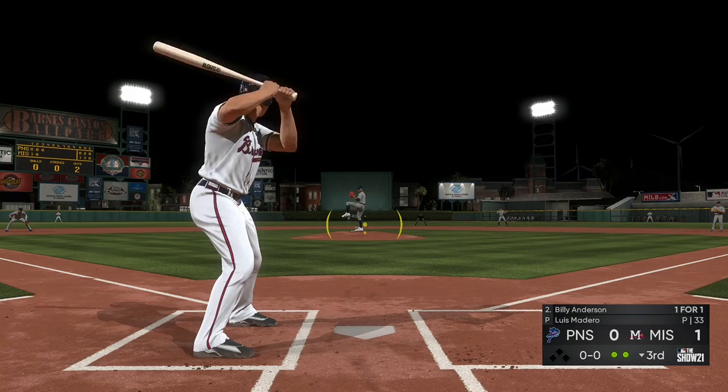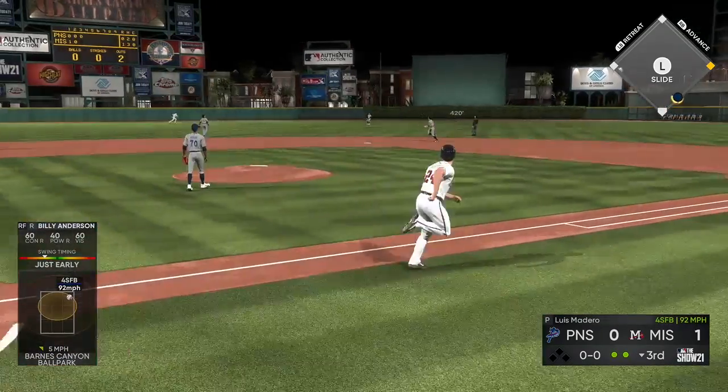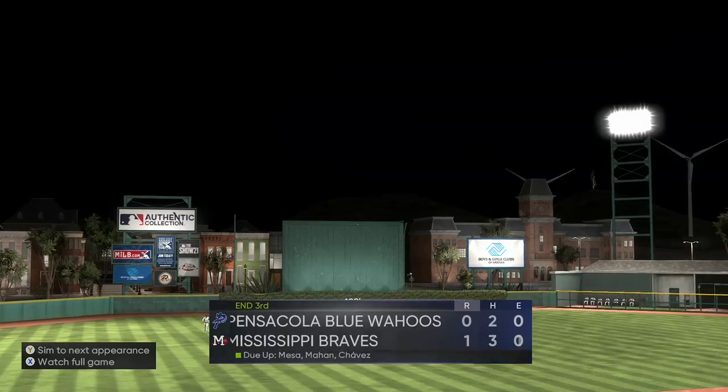At the plate, Billy Anderson, as he connects on the first pitch with a fly ball to center. He gets under it and makes the catch to end the inning.